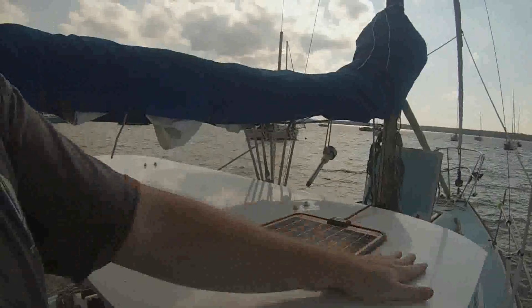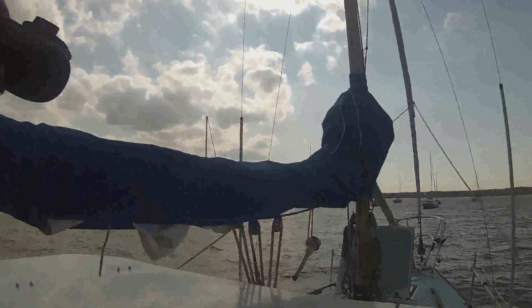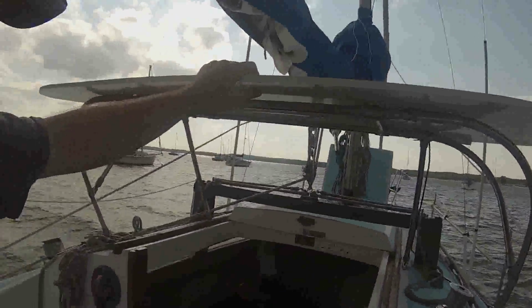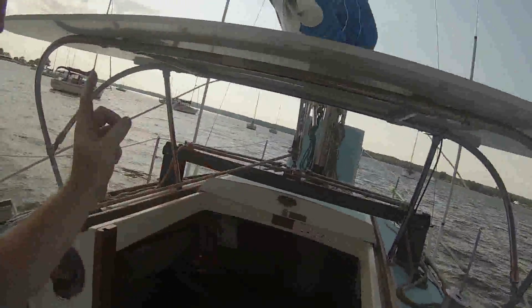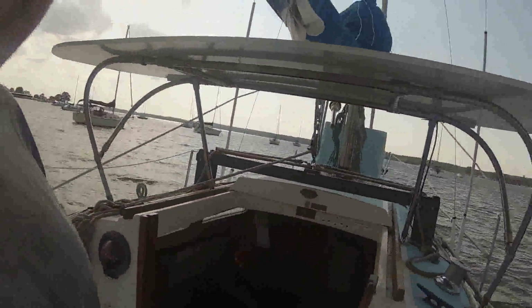But it would be nice to have handrail here, handrail on the other side. That way, when I'm tooling around, I can grab it. So that's the scope of the project. We're gonna get these two pieces screwed on, and then we'll slide on the canvas and see what happens.